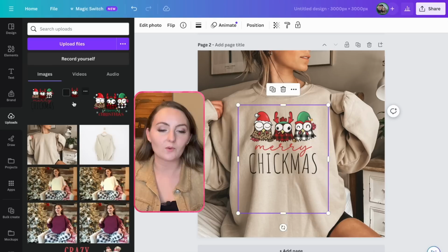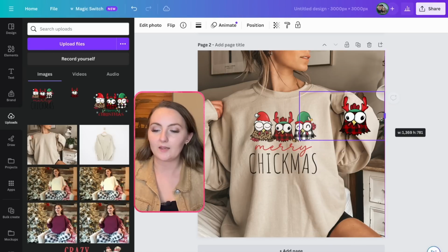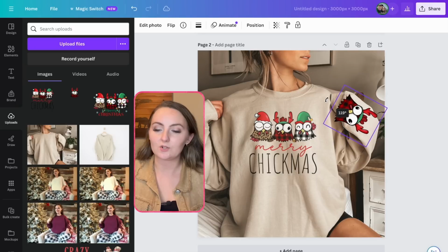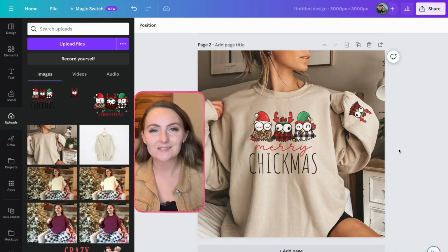So now that we've got that where we want it, we want to add our cute little chicken. And I'm going to crop this a little bit so it's not such a big space to play with. And you can use this little button right here to turn it upside down, because this one would be printed upside down. And we'll get it about the size we think we made it in Printify. And then we'll lower the opacity to the same amount, so with that 82. And there you have it. We have a super cute sleeve print chicken Christmas design.